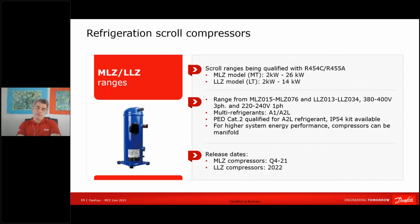Let's talk about the scroll compressor. The duty range is between 2 and 26 kilowatts. For sure, if you need 26 kilowatts, you have to install a tandem system with two compressors in parallel. We have MLZ and LLZ. M is for medium temperature, L is for low temperature. The scroll compressor MLZ will be released at the end of this year, and the version for low temperature at the beginning of next year.